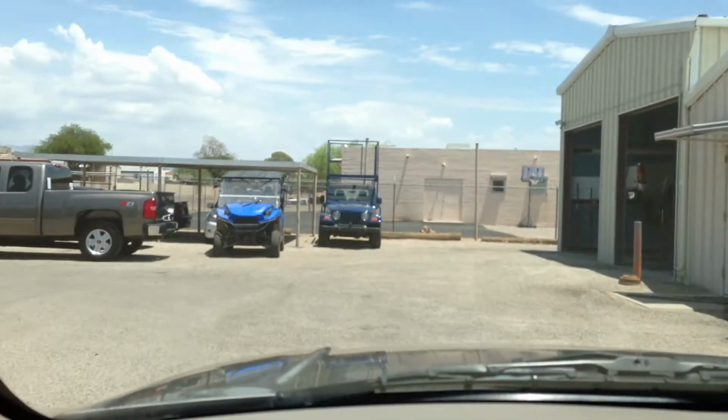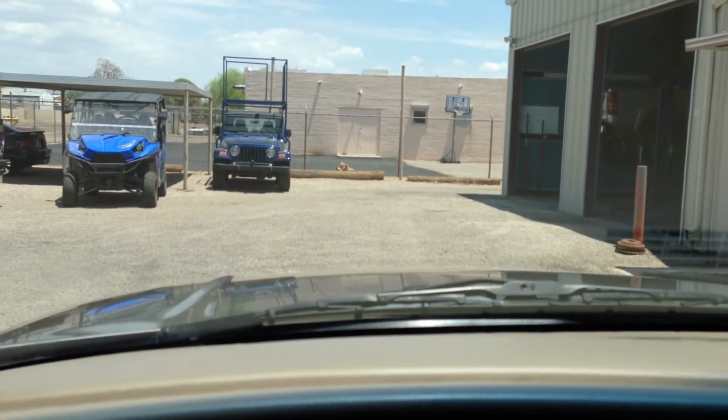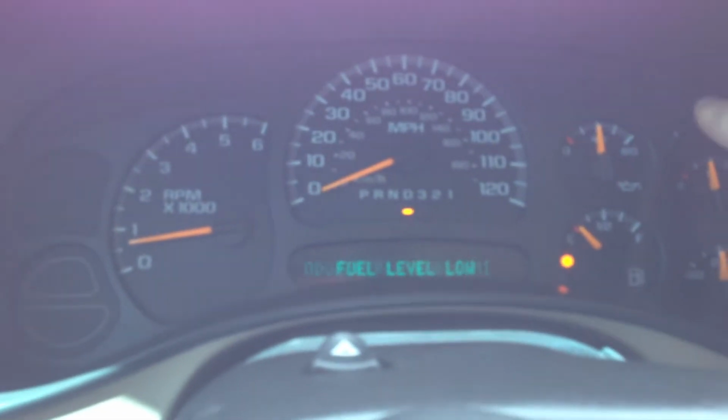Now we're in drive. Yeah, I can drive at speed in that. That's 4 high. Now we'll go reverse into 4 high. Boom. Perfect. Boy, I like the way this thing feels. It's very quiet. And it's very out of gas too. There you go.